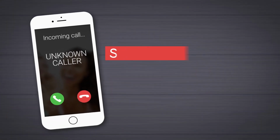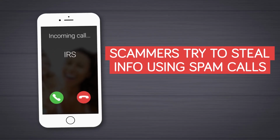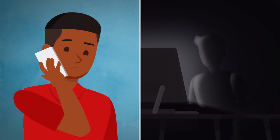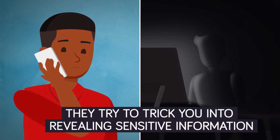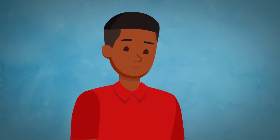Scammers may also try to access your information using spam calls, often claiming to be from the IRS, a utility company, or another organization. They'll rattle off public information like your name or address, trying to get you to fill in the blanks with more sensitive details. Hang up immediately and contact the company directly.